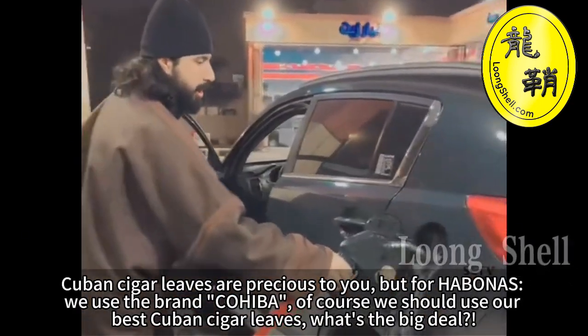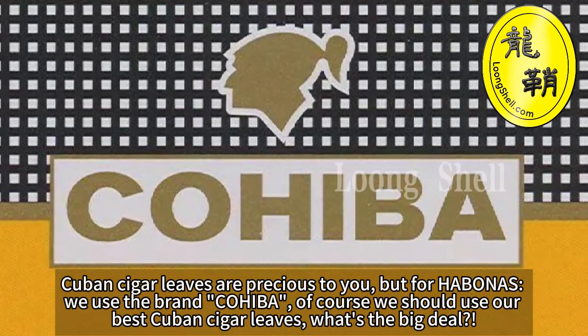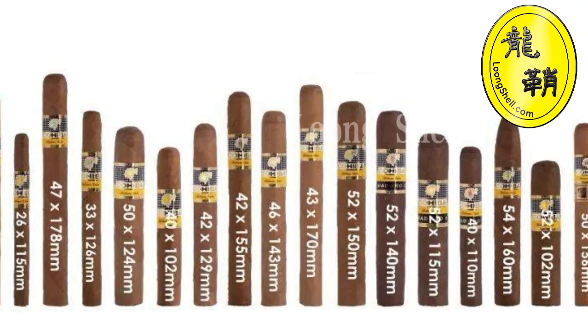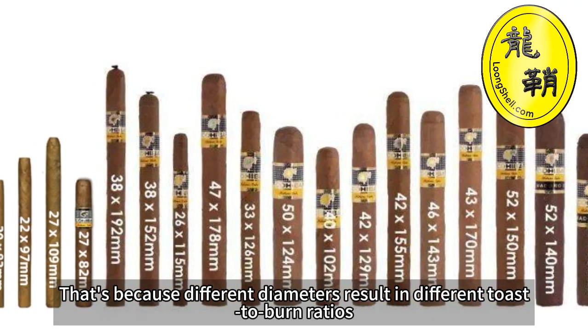Cuban cigar leaves are precious to you, but for Habanos, for the brand Cohiba, of course we should use our best Cuban cigar leaves. What's the big deal? So the whole series uses the same top Cuban cigar leaves. But why does each series have a different flavor? That's because different diameters result in different toast-to-burn ratios.